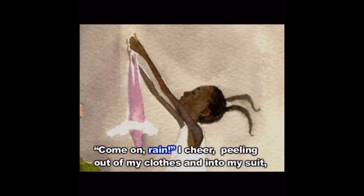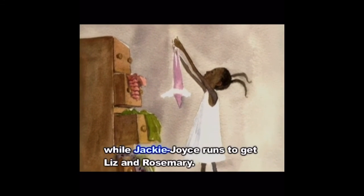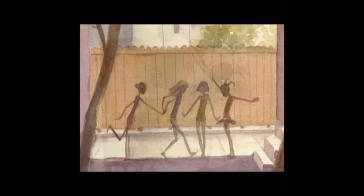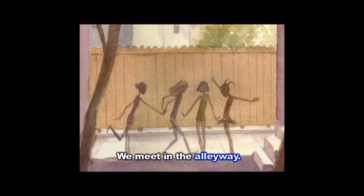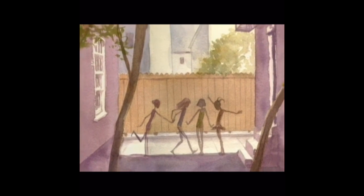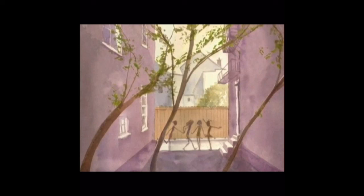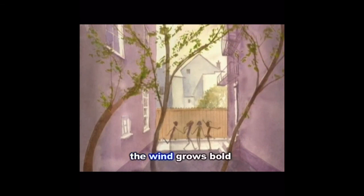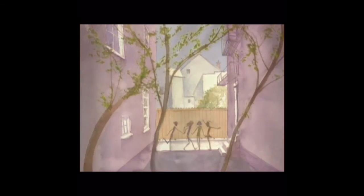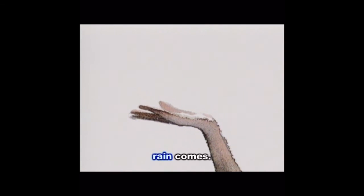Come on, rain, I cheer, peeling out of my clothes and into my suit while Jackie Joyce runs to get Liz and Rosemary. We meet in the alleyway. All the insects have gone still. Trees sway under a swollen sky. The wind grows bold and bolder. And just like that, rain comes.